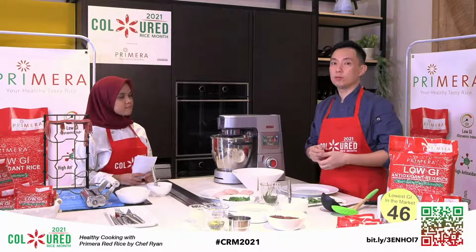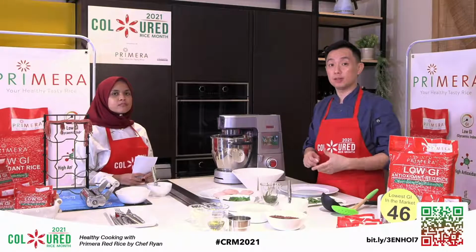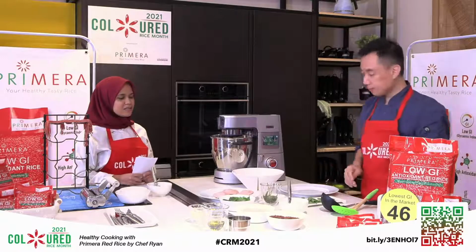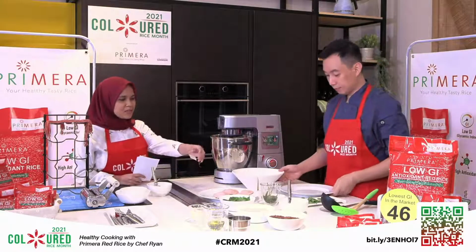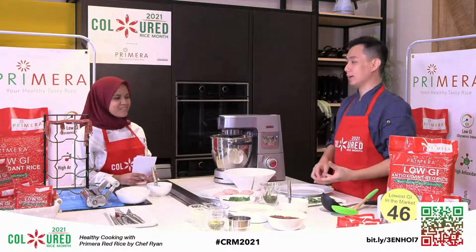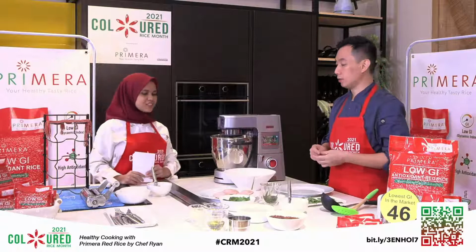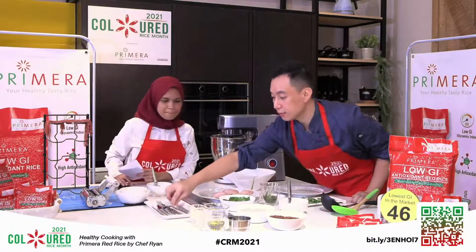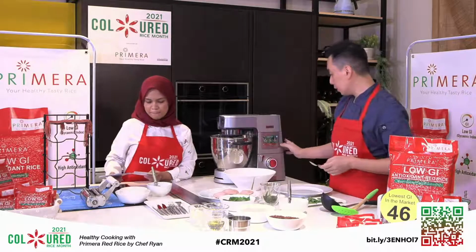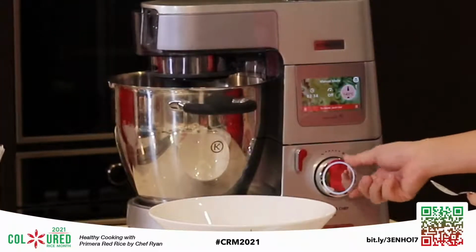Yeah. So for next week, we're showing you how to make 3 types of Malaysian kuih muih. I think the color red and also all the herbs, right? It goes well together. Red and green, right? A nice combination, the contrast of the color. So while this is being heated, we will increase the temperature a bit.